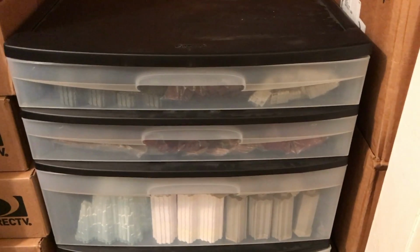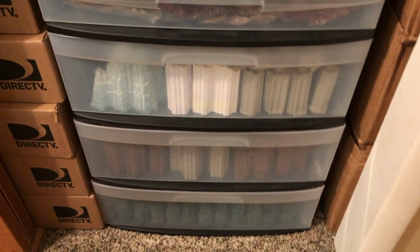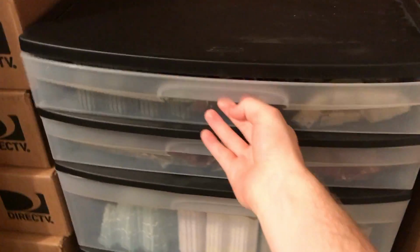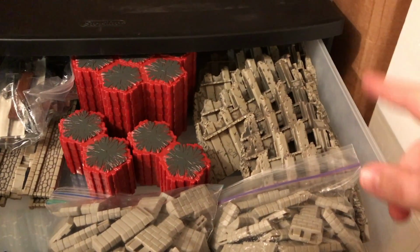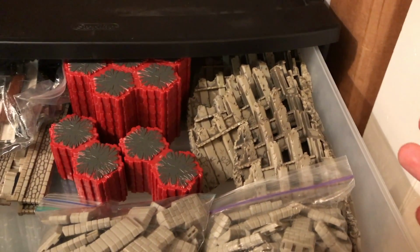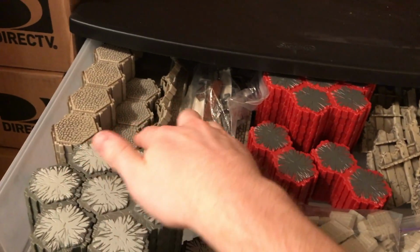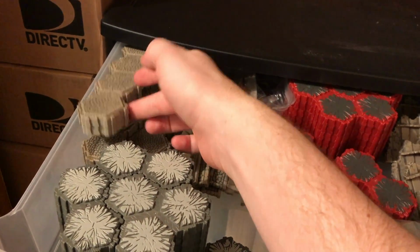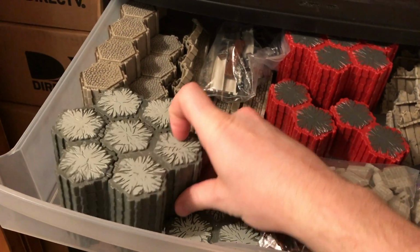Okay, and now moving on to my terrain. I've got a full plastic tote here that I got from Walmart. It was like 20 bucks, and it holds all my terrain, which is actually really nice. On the top here, we've got 2 sets of lava, 4 sets of ruins, so 4 large, 4 small. I've got all the battlements and ladders. I've got the castle walls, as well as Road to the Forgotten Forest walls and doors. These are some of the dungeon terrain pieces there.